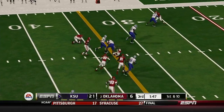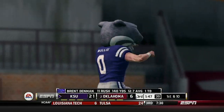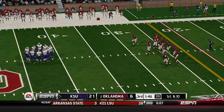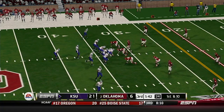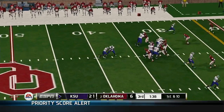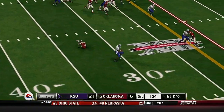Got some open field. And they make the stop at the 33. What is going on with this defense? I mean, don't get me wrong. The offense is doing a nice job with first downs, and they're executing well. But the defense is just letting them maintain possession and move the ball right down the field. They've got to try to change things up with their scheme. Be more aggressive. Attack. Do some things to change it up. Take some risks.